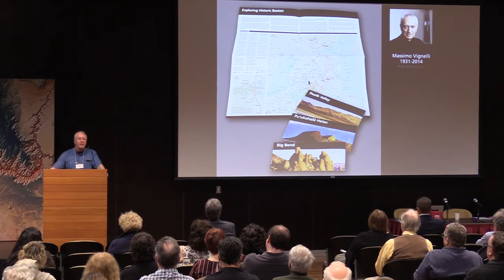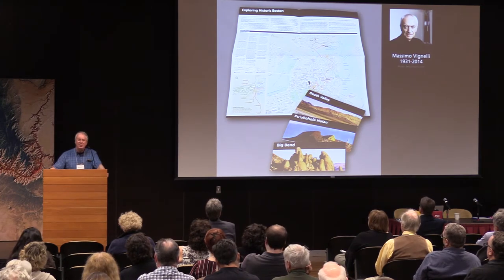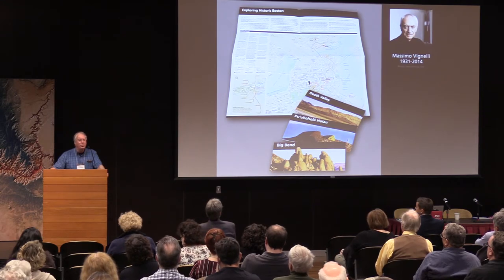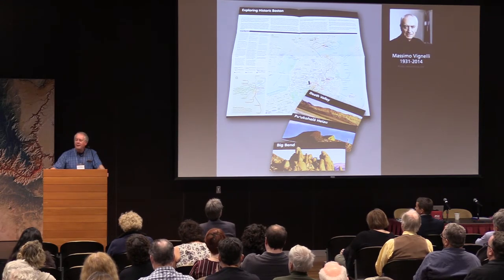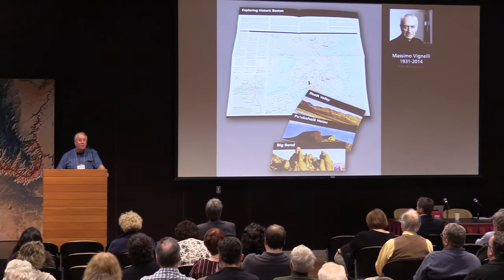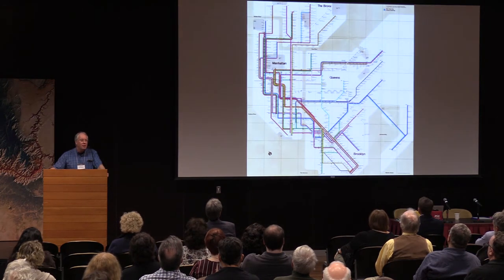Now, you know, Vignelli was a designer. He made product packaging, he did interior design, made furniture, all manner of stuff like that. He was not a cartographer, but he did dabble in cartography once. He made the first ever New York City transit map.